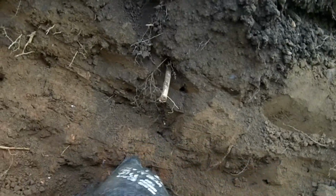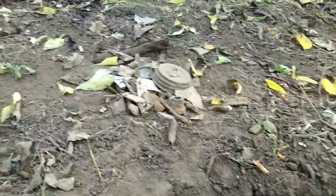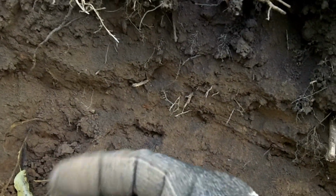I'm not seeing a whole lot of evidence of burning in here. I mean, that doesn't look burnt up, does it? No. And some nice old nails. There's some round nails in here. All kinds of stuff.